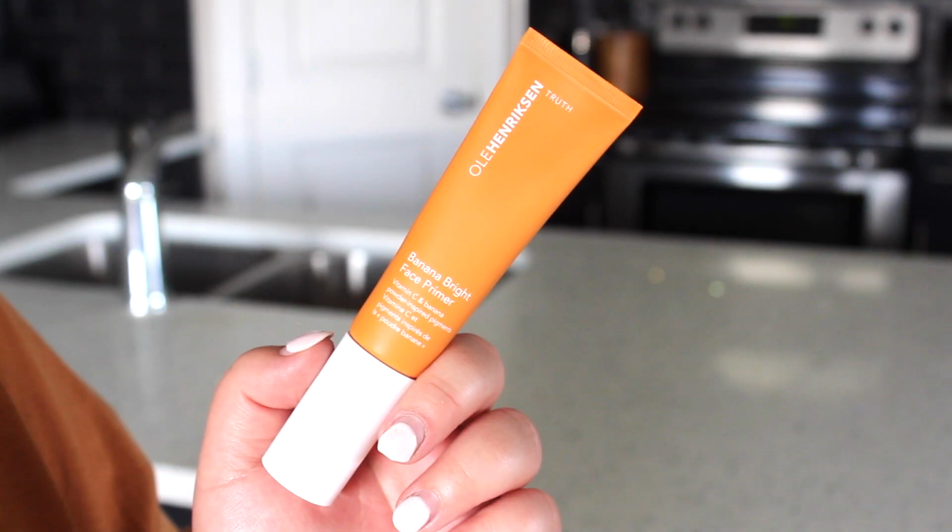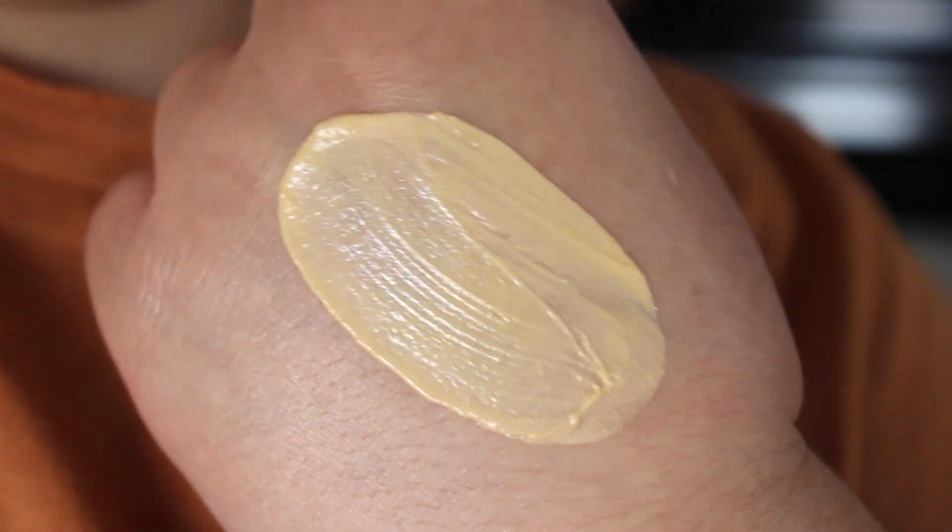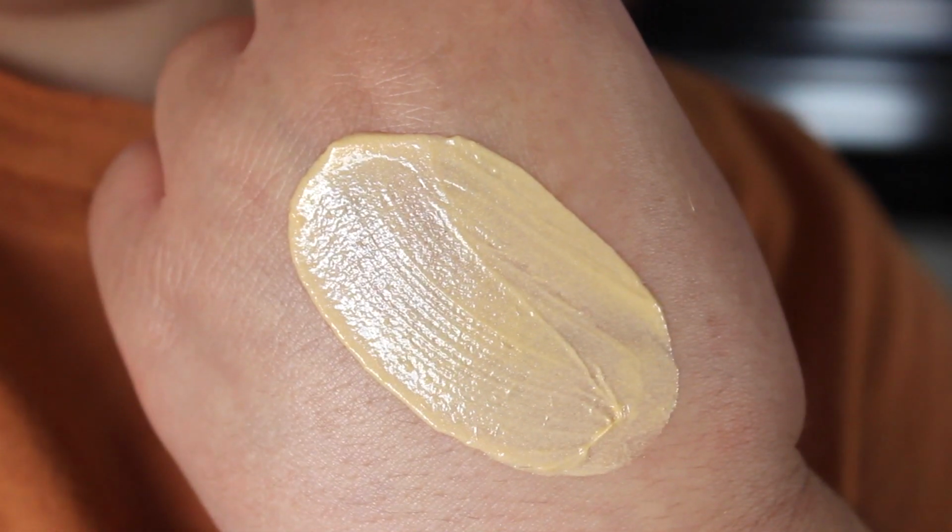Finally, we will quickly touch on the Banana Bright Face Primer before I share my final thoughts. Of course, I love the idea of a primer with vitamin C. I really like the texture of this. It also has kind of like a golden beige luster, so I found it very flattering on my skin tone, but every time I use this, my makeup separated so badly.